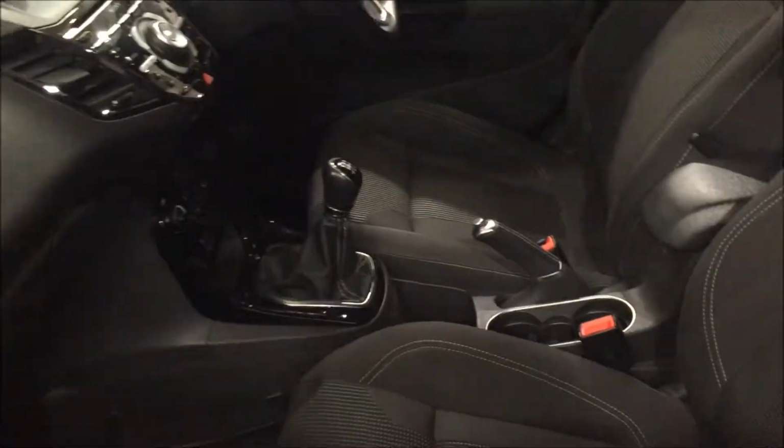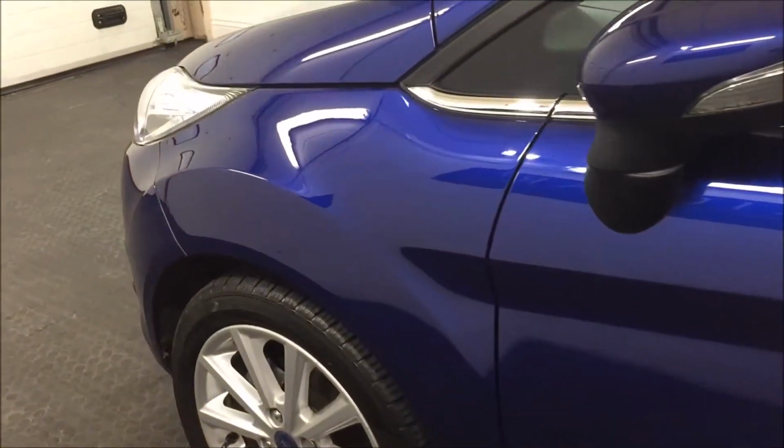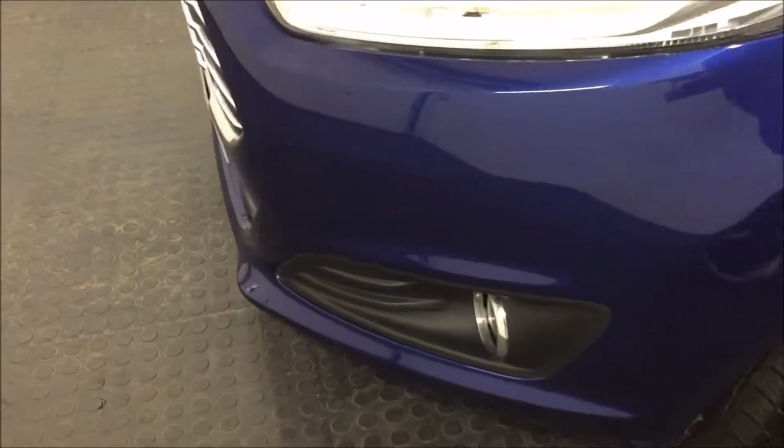As I said, it has got a full service history, it has just been serviced, and it does benefit from the manufacturer's warranty running right the way through. This car has been machine polished and hand carnauba waxed, and hopefully you can pick up in the film the car is in stunning condition.